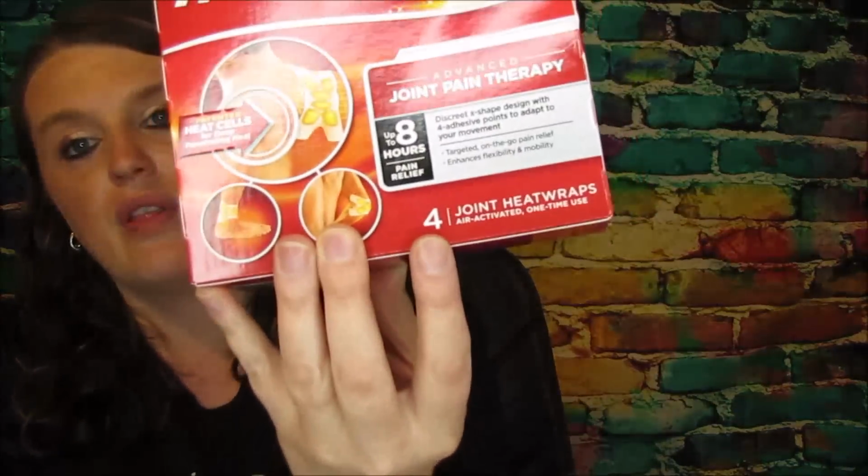So the first deal I got is the Thermacare. Now these were $5.94. We had those $2 off coupons that we just got in this past Sunday's paper, so you guys would pay $3.94 for these. But then you guys can submit a $2 rebate on Saving Star, making these just $1.94. I got these for the 4 count. They have some that have 2 count, and some that are 3 count, but I get the 4 count. So I think for $1.94, that's pretty good, and I have yet to use it.